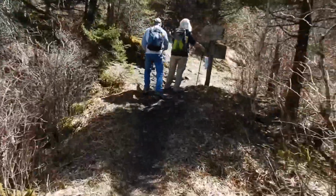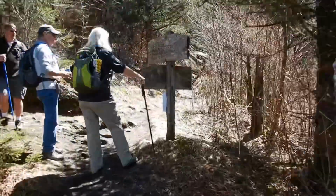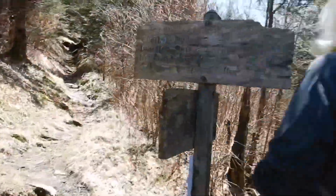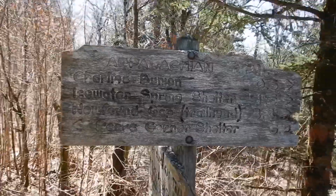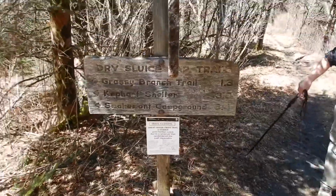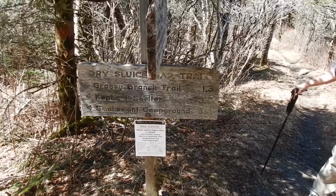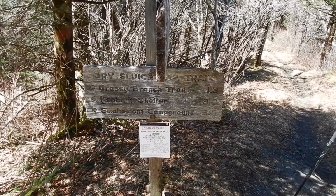We're at about 4.5 miles now. We come to the AT intersection with Dry Sluice, and now we got to climb. 1.3 to our next trail, and about 6 to Kephart Shelter. About 6 miles to the road.